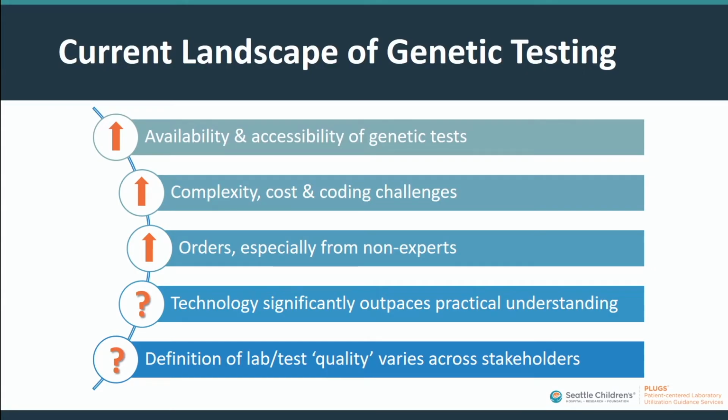So it's interesting, I found a variant in that gene, it fits the phenotype for my patient, but what does it actually mean for them long term? And I think we're doing kind of catch up to really find those answers. And then the definition of test quality really does vary depending on who you're talking to, and is an important consideration in our work doing test stewardship. What is the provider's perspective, the patient, the payer, and us as the laboratory?